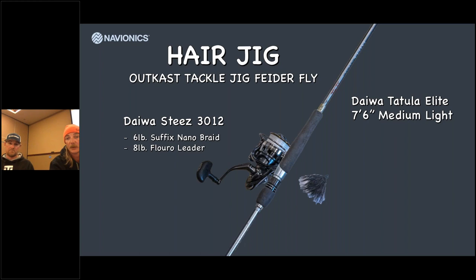Definitely want clear water for this. This isn't something you want to throw in the Mississippi River after it rains 6 inches or something like that. I want to be able to see the bottom in at least 4 feet. If not, the clearer the better. If you go somewhere and you can see the bottom 20 feet, it's going to be a great option for you. It comes in a bunch of different colors.